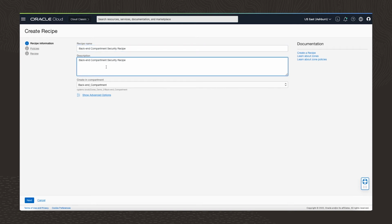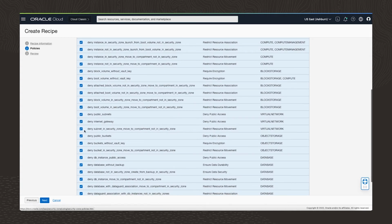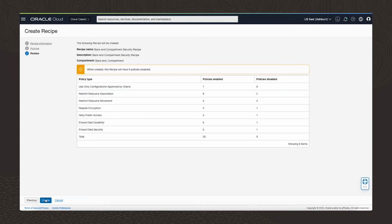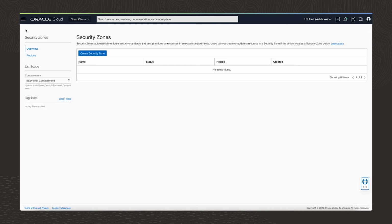Because this is our backend compartment, I want to lock it down a bit. For example, I want to deny internet traffic and public object storage buckets. I'm only allowing database with backups. And finally, I'm denying various resource associations and movements that could otherwise impact our security posture. Now that I've selected the policies I want, I can hit create and the new recipe is created. And once our recipe is created, it's available and I can go ahead and associate it with one or more of our compartments.